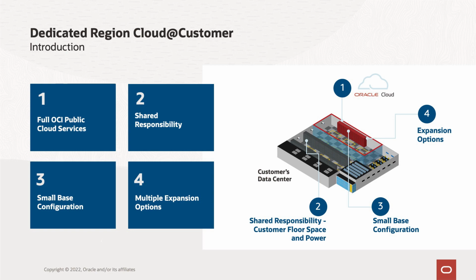The second area is around shared responsibility. There are certain things that Oracle Cloud is going to be responsible for, and then there are certain things that the customer is going to be responsible for. We obviously will provide the equipment and manage it. For space, power, cooling, we depend on the customer's data center location.